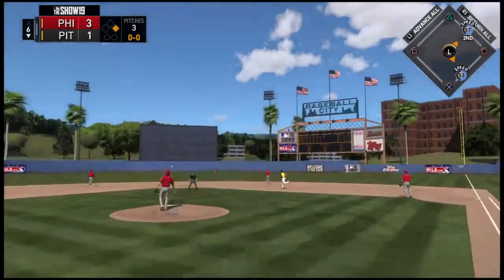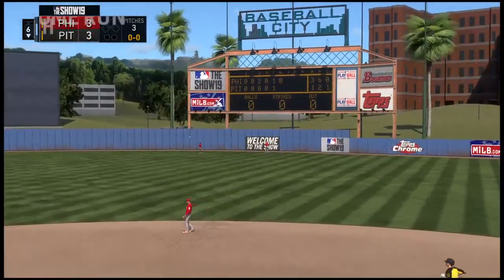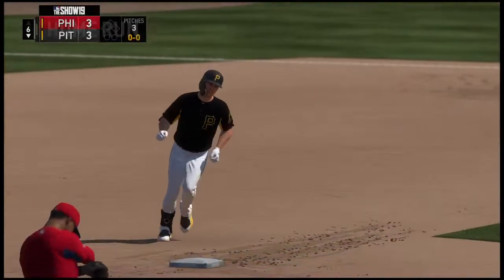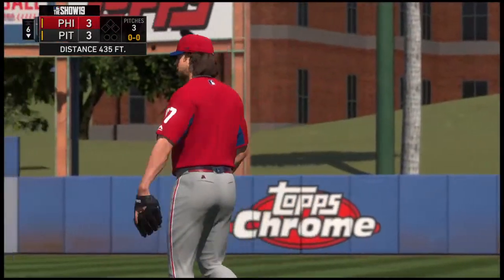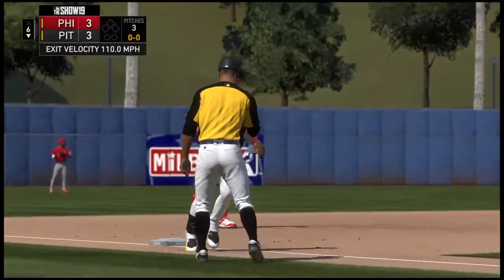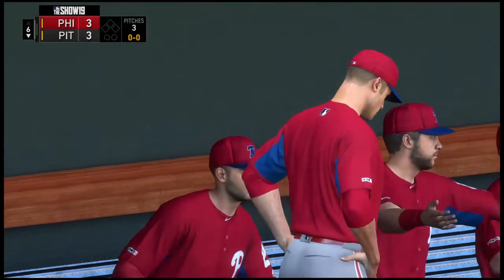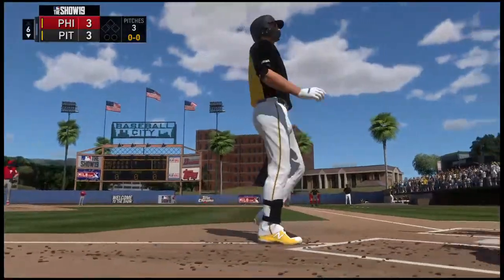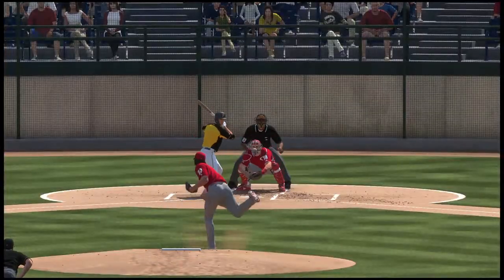He pulls this one high and deep to right center field. Gone! So it's a 2-run shot to right center, and the Pirates have come back to tie the game at 3. Wow, he really hit that ball well. Put a great swing on it with great extension, and it sailed right out of here.